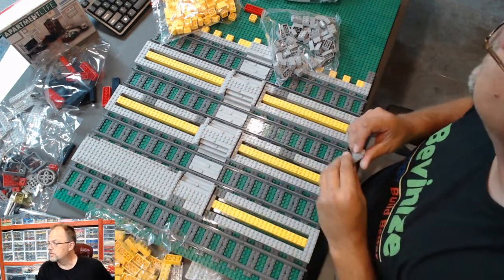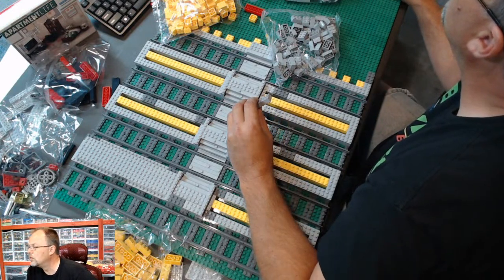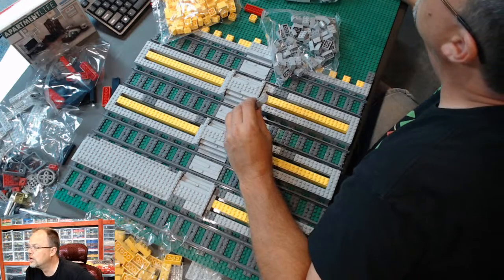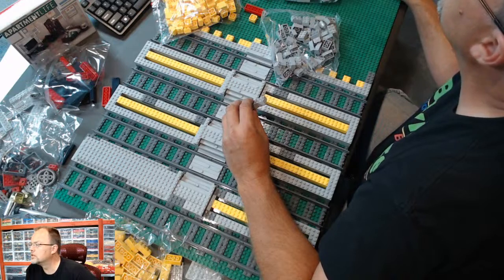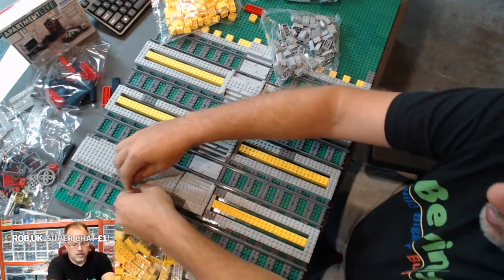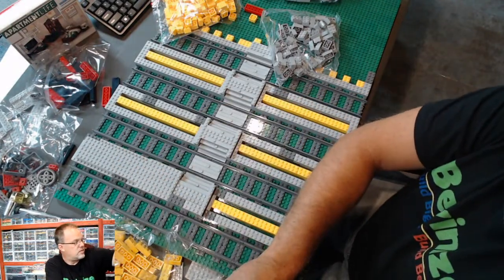Oop, wait a minute before I get... So I do need 6 of these. I thought I was off on the numbers I was counting for a minute.